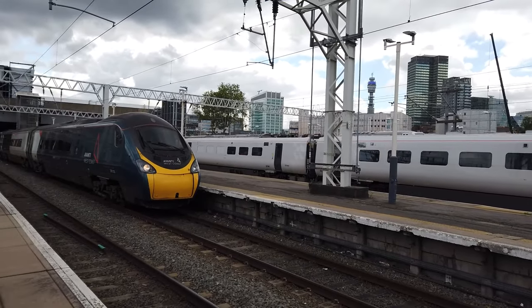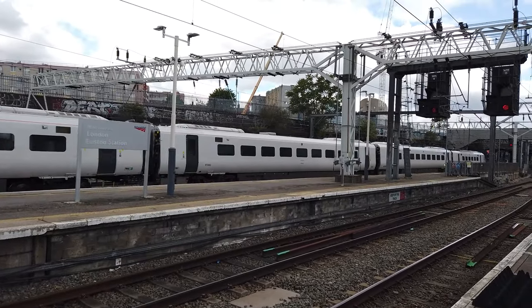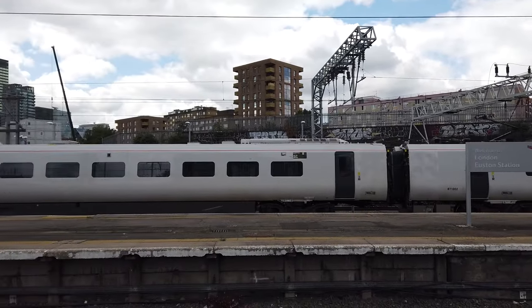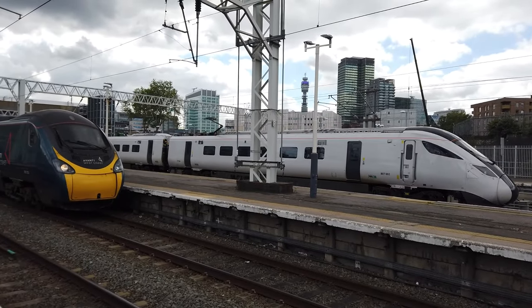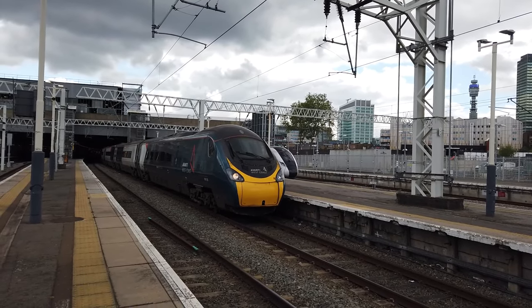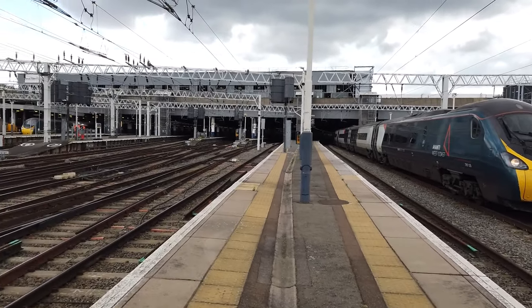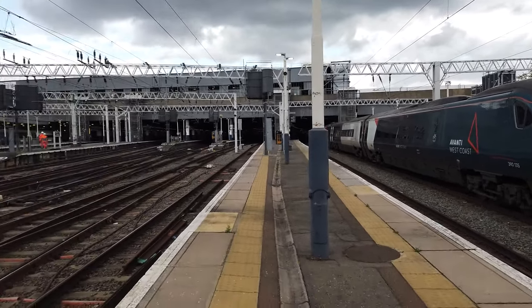Complete with a few people in orange jackets on board. This one is just a 5-car, which has also come on a test run from Crewe. It's still got a 5Q head code and little plastic covers all over all the seats. So this is a brand new set. So glad we saw that. Those are going to be the brand new trains replacing the Class 221s and eventually 390s that are in operation with Avanti West Coast on their services.